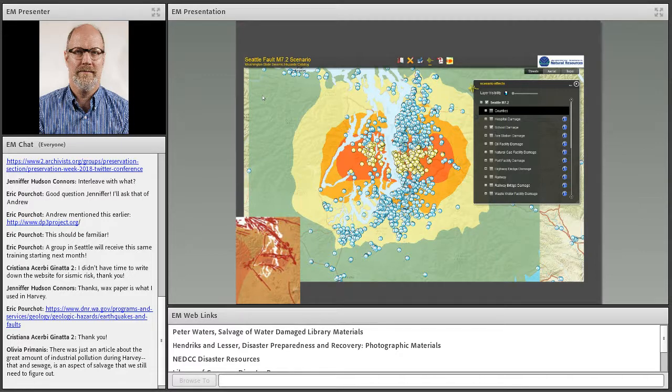So it is a whole other level of complexity that those things may impact your items, although generally speaking, it's really that those are presenting risks to people that are trying to do the salvage, and that's the greater concern. How do you know what you're handling?